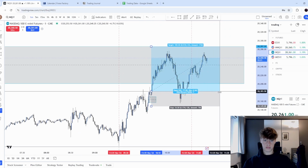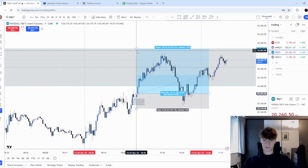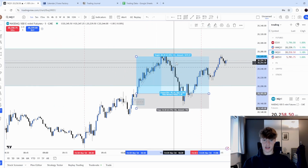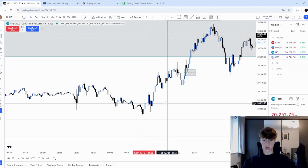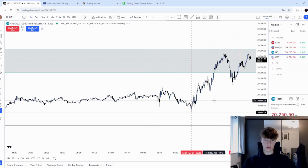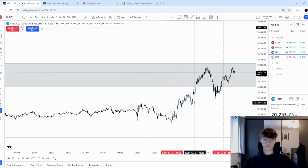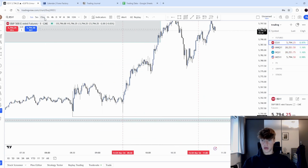It might do. You never know. Or even 3/4 would do. That's still a lot of money if you're taking one contract on NQ. So the lows never got swept out, so that long was never in question because there was no sweep of the lows. ES now, a bit similar.